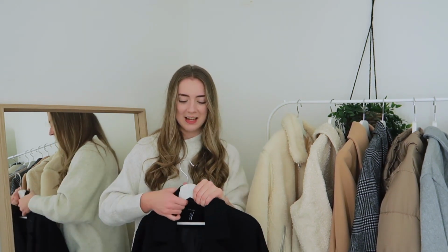And especially if you're out in the cold and you just want to wrap yourself up, I love to have a belt on my jackets. But yeah, I just thought I would feature this one because it's a really nice classic staple piece to have.